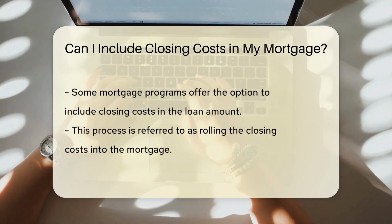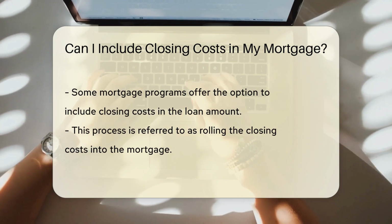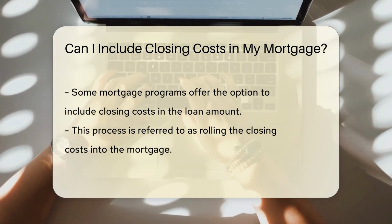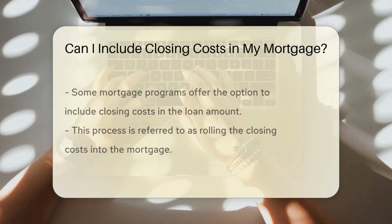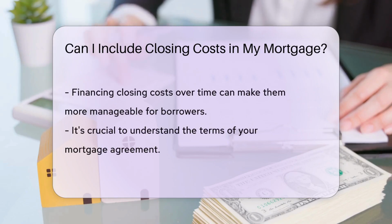However, some mortgage programs allow borrowers to include closing costs in their loan amount. This is known as rolling the closing costs into the mortgage. By doing this, borrowers can finance the closing costs over time, making it more manageable.